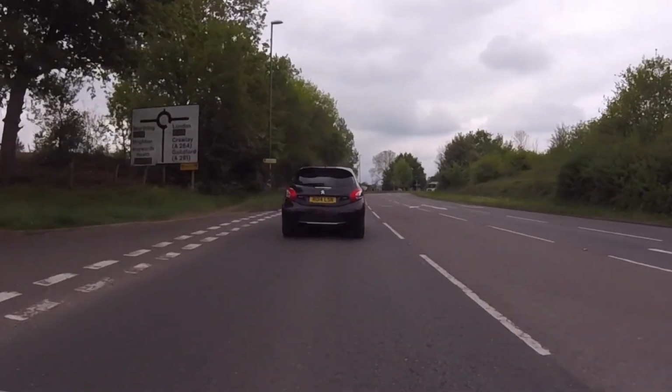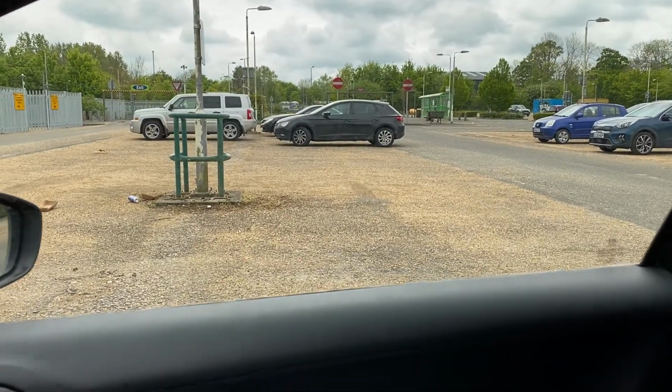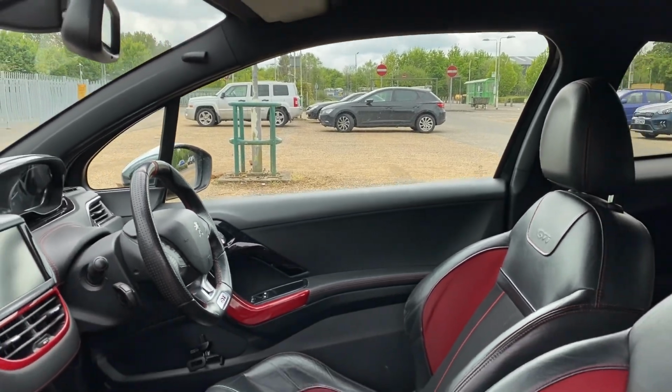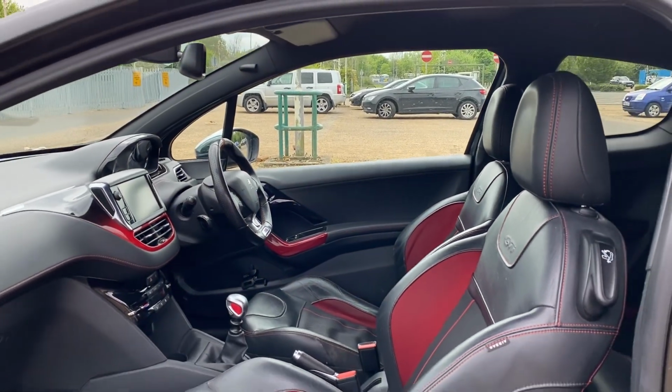You should remove the back seats for better weight reduction. Your car would handle so much better if it had harder, stiffer suspension. It's too quiet. You need a louder exhaust, bro.